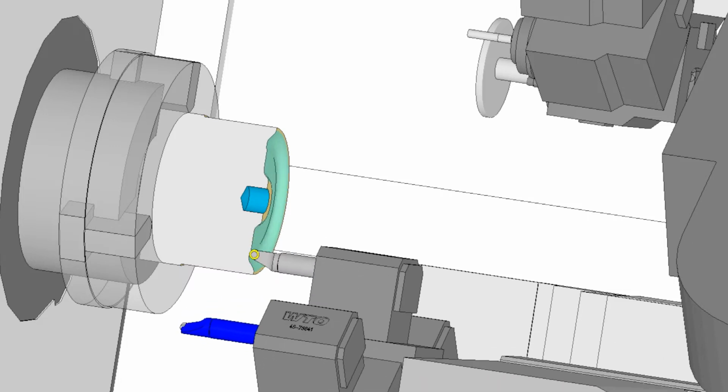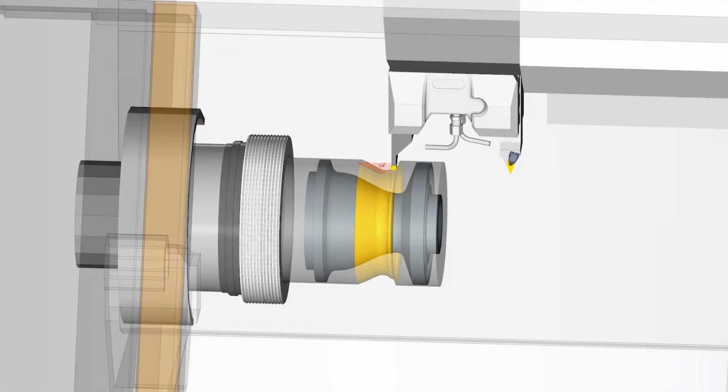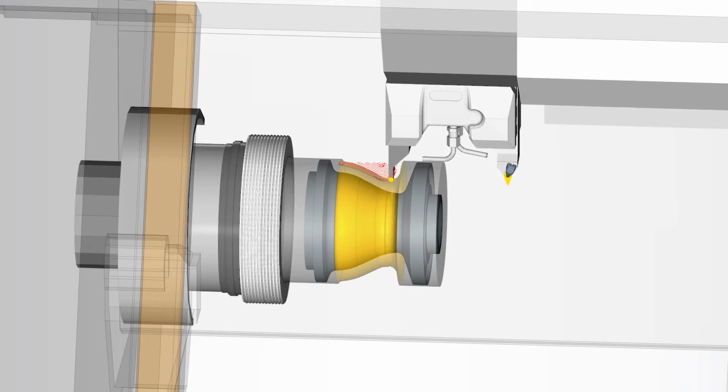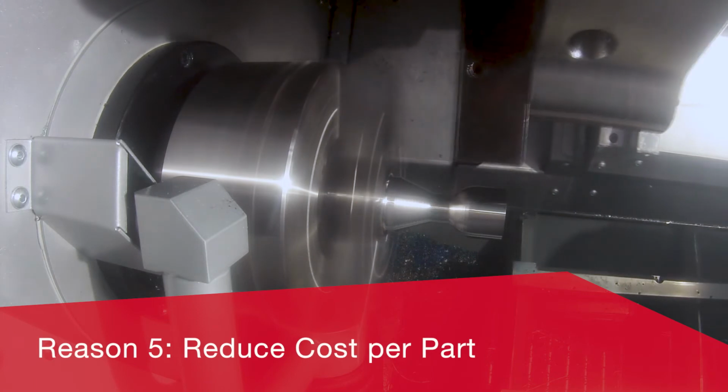Reason 4. Cut small and narrow areas with ease. ProfitTurning automatically handles small and uneven areas with controlled trochoidal cutting. This is accomplished with a user-defined minimum trochoidal radius setting that allows for progressively smaller incremental depths to maintain tool engagement in tight areas.